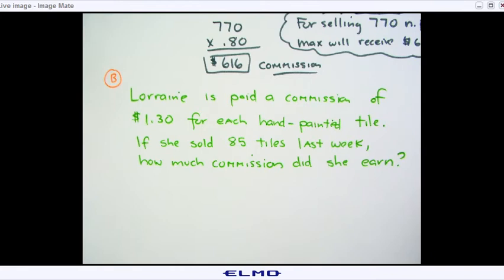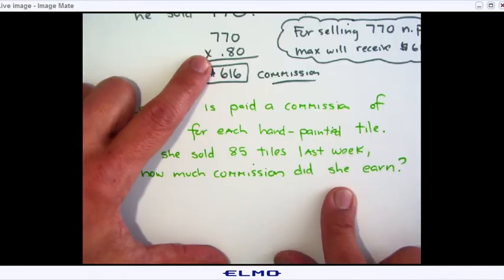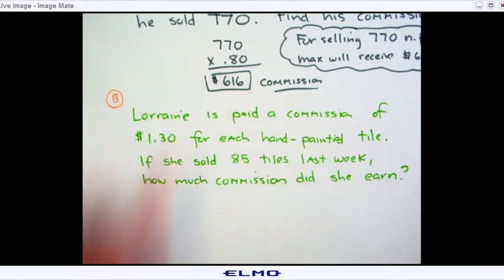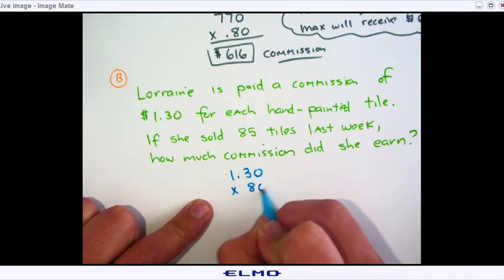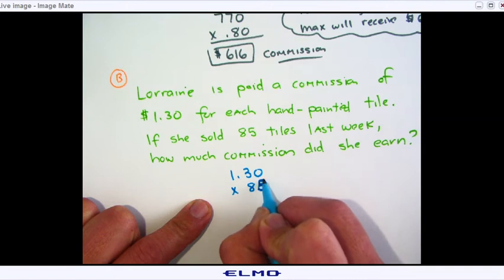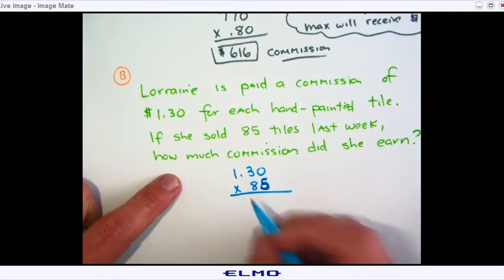On this problem, it says Lorraine is paid a commission of $1.30 for each hand painted tile. If she sold 85 tiles last week, how much commission did she earn? So again, you're doing the same thing. Multiply. So what are we multiplying? $1.30 times 85. So you go ahead and use your calculator, $1.30 times 85, which is 110.5.